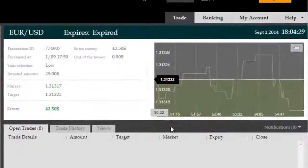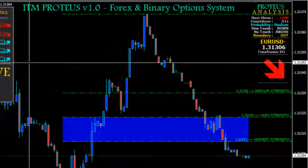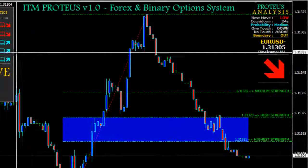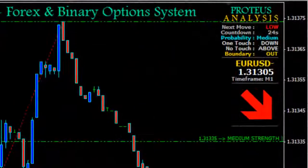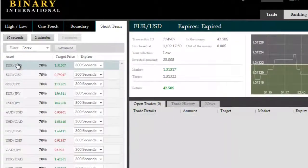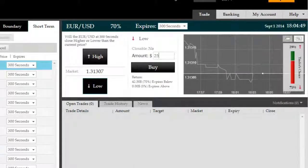All right, we're back. It is currently 18:04. We skipped the 1800 interval since that's the 60, 0, or 30-minute mark that, according to ITM Proteus strategies, is to be avoided. We are looking at a medium probability short side trade coming up. So we're going to take this trade with a $25 investment again to the short side here on the 5-minute time frame on the Euro USD.